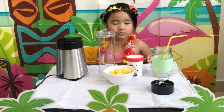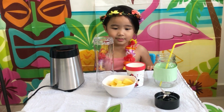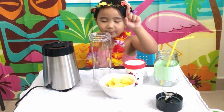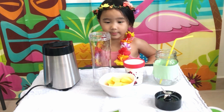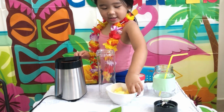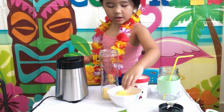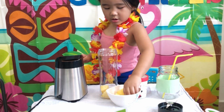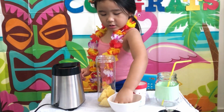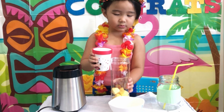Hi, Sophie. So for today, we will be making our own pina colada. Okay. So what are our ingredients? Oh, very good. Okay, so first you put the pineapple. Put them. Next, you pour the milk. Okay, slowly. Just pour the milk very slowly.